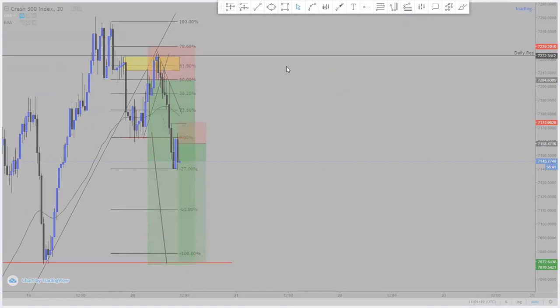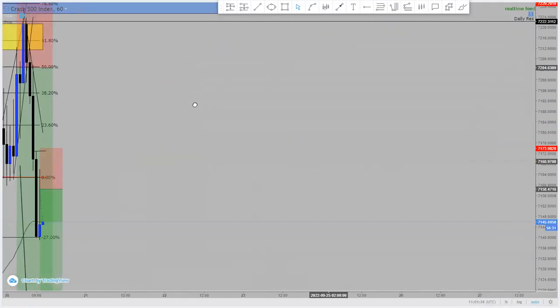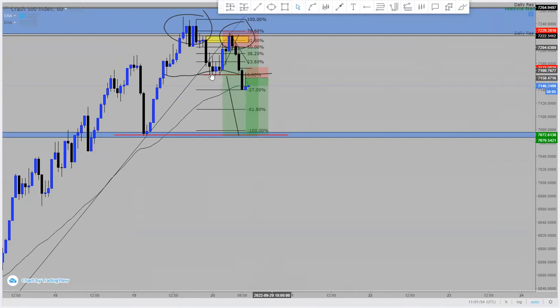on CRASH500. The structure on CRASH500 is so interesting. If you check on 1 hour, you have something like a double top and a neckline. Double top here, double top, neckline, broken neckline, retested. These are the moments that we want. Break and retest. Then we enter after the retest. Our stop loss above. Those are the best moments of entry. Break, retest like that. That's what we want to see.